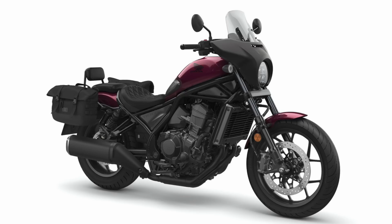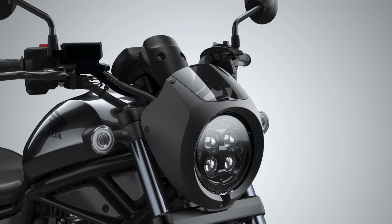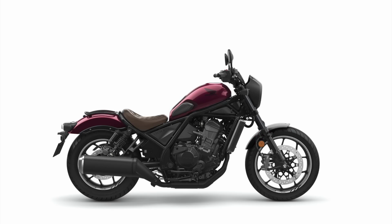As you would expect, there's a whole range of accessories for the Rebel 1100, ranging from diamond stitch saddles in black and brown, a rear rack to replace the pillion pad, tank pads, a rather neat looking headlight fairing, right through to backrests, saddle bags, screens and a shorty mudguard.